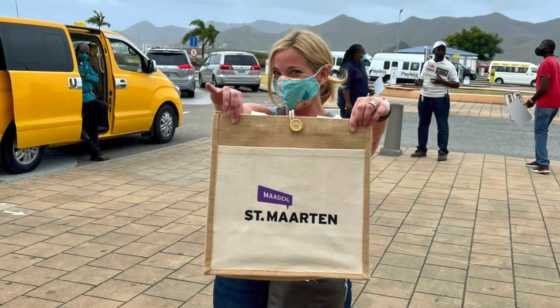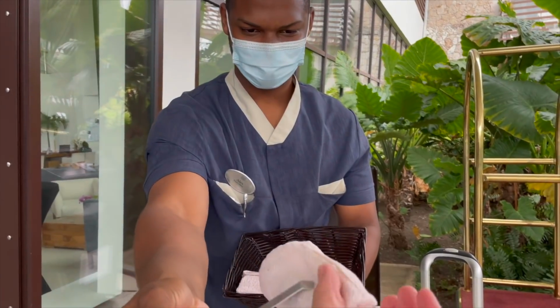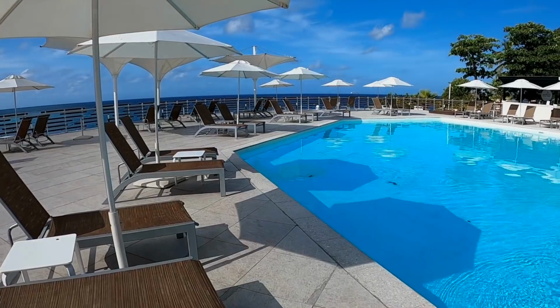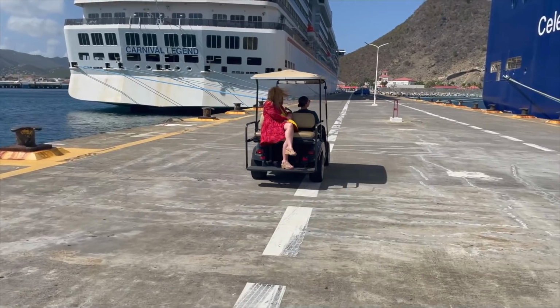St. Maarten has recently reopened to international visitors and is welcoming more and more travelers each week. What is it like to visit now? In this video, we'll explain what our experience was like, where we stayed, and what activities you don't want to miss while visiting St. Maarten on a land vacation or by cruise ship.